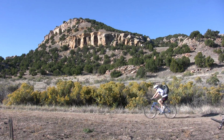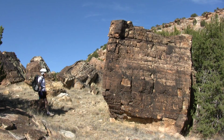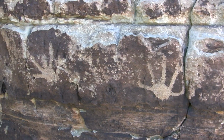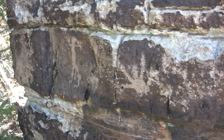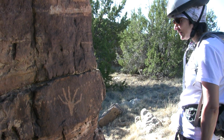After riding another mile or so down the canyon trail, we got off our bikes and hiked up to a large boulder that was covered with well-preserved Native American rock art, or petroglyphs. The petroglyphs in Picketwire Canyon can vary in age from a few centuries to 1,000 years old. I think it's a deer and elk.